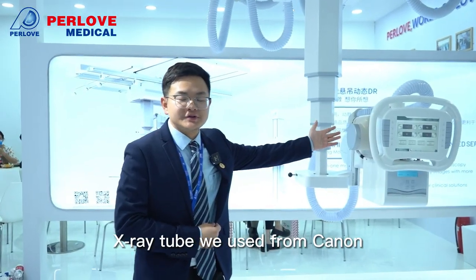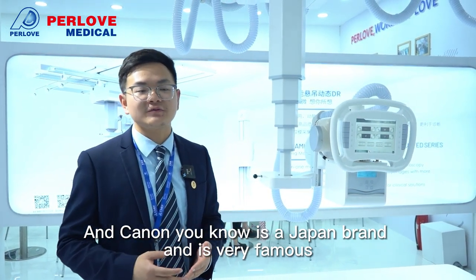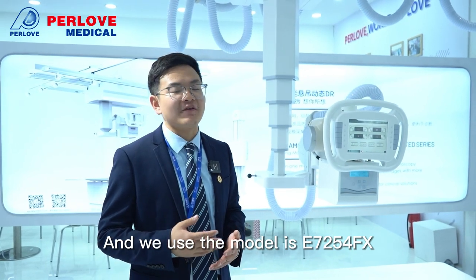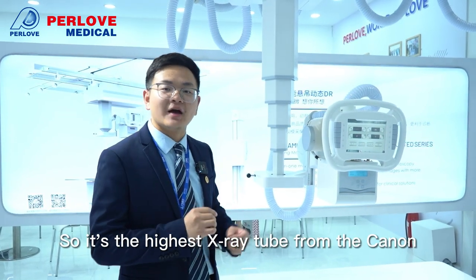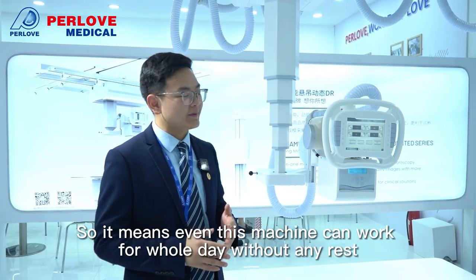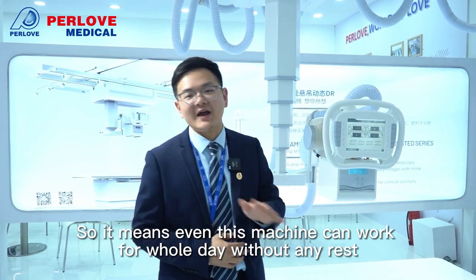And then let's go to the X-ray tube. The X-ray tube we used is from Canon. And Canon, you know, is a Japanese brand and it's very famous. The model we used is E7254FX. So it's the highest X-ray tube from Canon. The heat capacity can reach 600 kilojoules. So it means this machine can work for whole days without any rest.